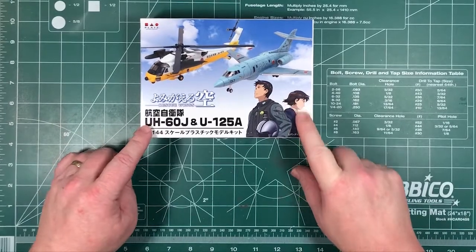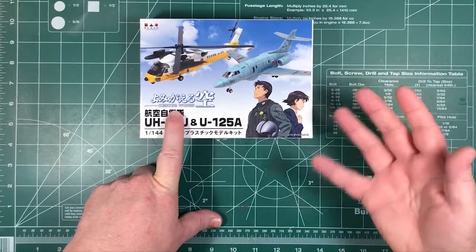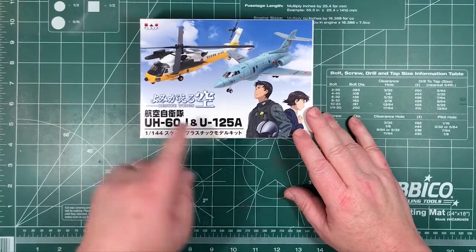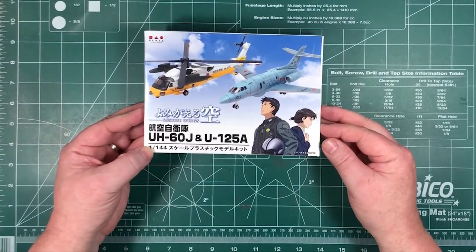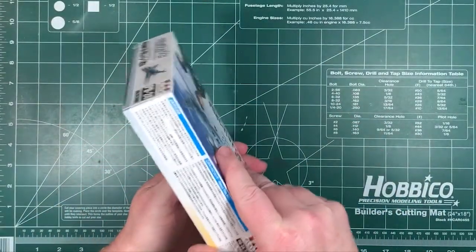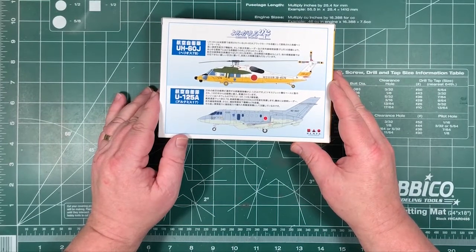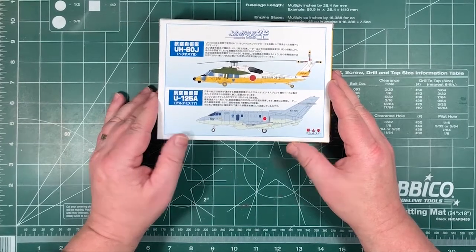What do we get? It's from the Rescue Wings series, although that's a TV series, but these are kits of real aircraft. We've got a UH-60J and a U-125A, one of each, 1/144 scale. Not much on the outside. Picture on the back, I presume that's the decal option for each of them. We'll find out in a second. Those look pretty neat.